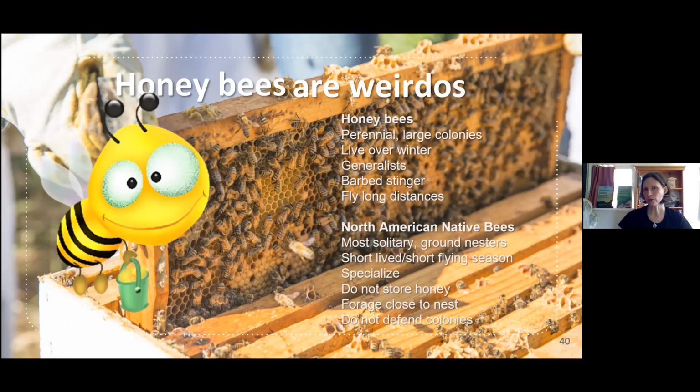They tend to be generalist foragers. They have a barbed stinger, which is kind of interesting. Other bees don't. They can fly long distances to rewarding patches of flowers. Whereas our bees in North America, most of them are solitary and they're ground nesters. They're not defending these large colonies because they're solitary. We do have some social bees here, mostly the bumblebees.